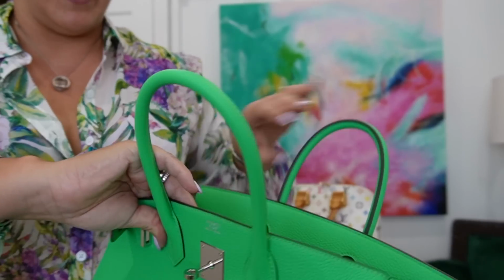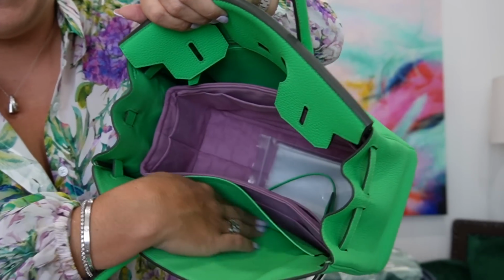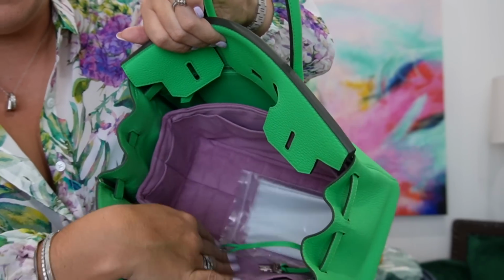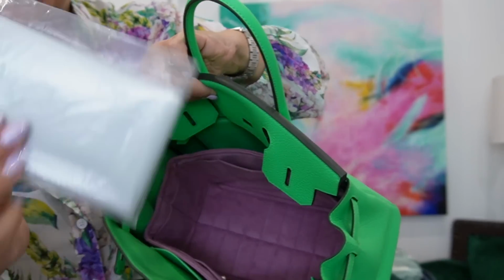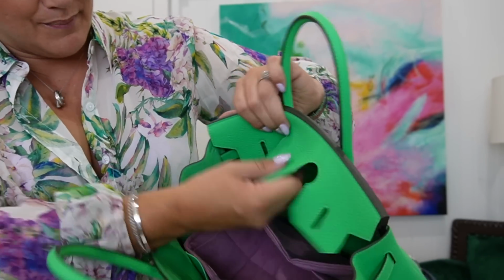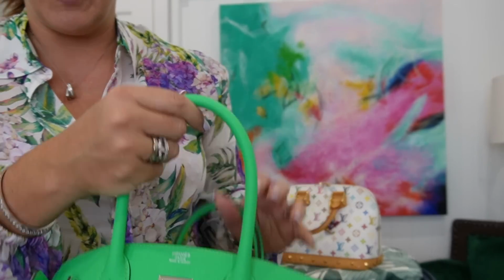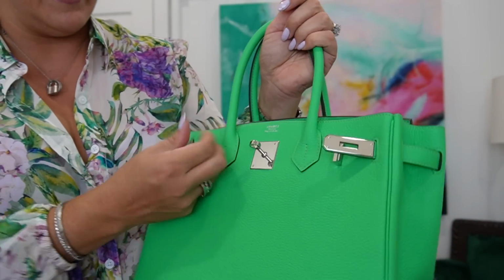On the inside of the bag, I have a $700 organizer. There's one slip pocket. This is from 7RP. I bought my own raincoat from Etsy. On the back of the bag there is one zipper pocket, so it has an extra pocket compared to the My Lady Dior.